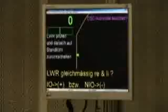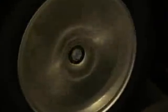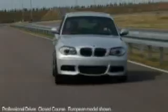During production, the 1 Series is constantly being tested. In the dynamometer chamber, the car reaches speeds up to 90 miles per hour while systems are checked. And on the track, a sample of cars undergoes stringent tests for noise, vibration, and harshness. It's the whole thing working together, which makes the 1 Series such an amazing car.